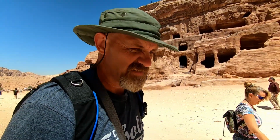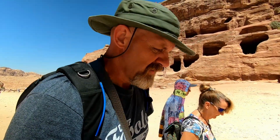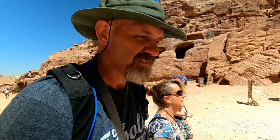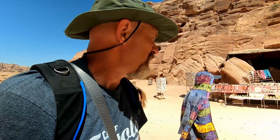Due to the camels and the donkeys being in the canyon and the Bedouins maybe not bathing too, the odor here is unique. It's fine. Yeah, until you get in a closed space. Like that little cave I went in up here. I love the cave anyway because it was kind of cool, but shady.